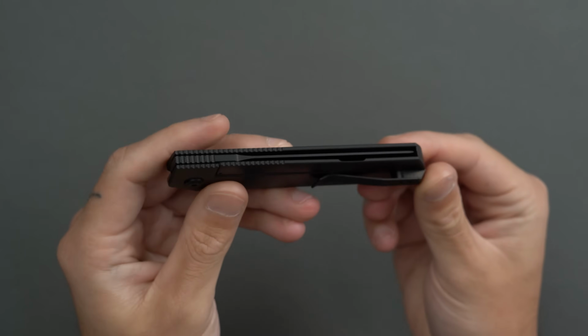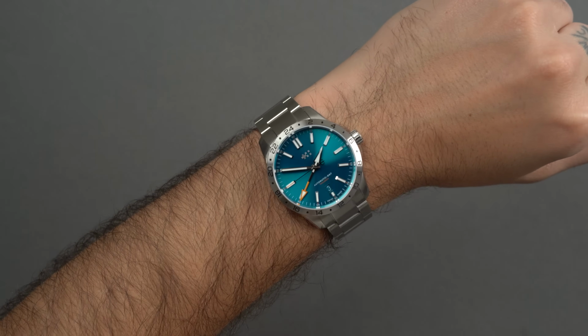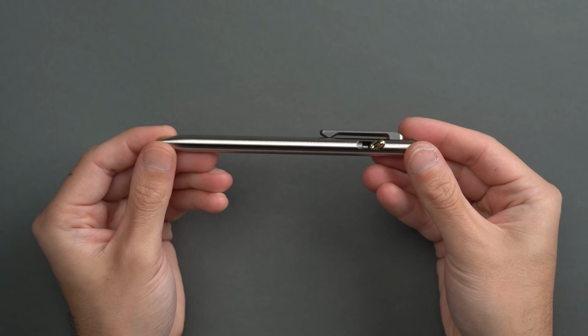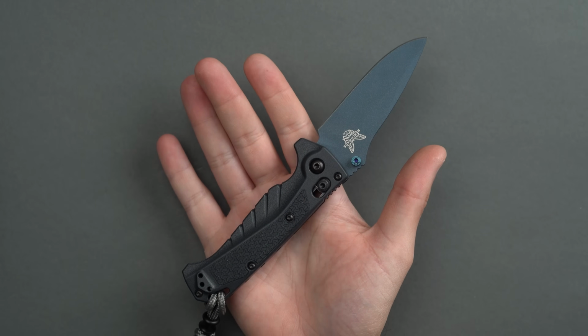They're the items that made us pause, appreciate the craftsmanship, and immediately work them into our personal rotations. So without further ado, let's dive into the best EDC gear that's landed on our desk lately. No filter, just honest enthusiasm for great design.